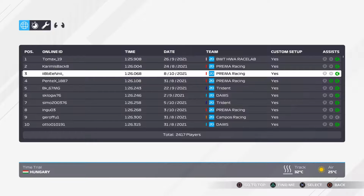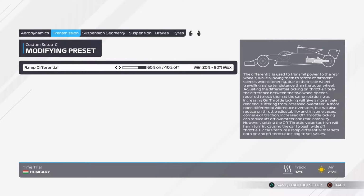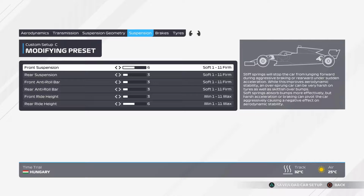Racing in the Prema, because Mick Schumacher always seemed to go well here in F2, picking up his first F2 win back in 2019. 11.8 on the aero. What else would you expect? High downforce at Hungary. 60% on, 40% off for the ramp differential. Suspension geometry, max cambers, minimum toes. Really all about the grip here in Budapest, just maximising it through the corner, especially that middle sector. So demanding in terms of the corners.